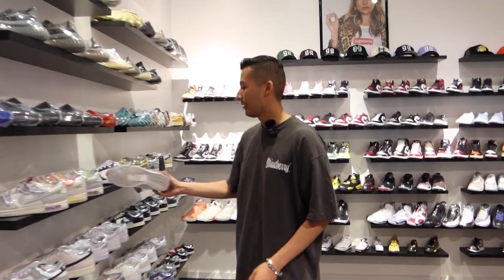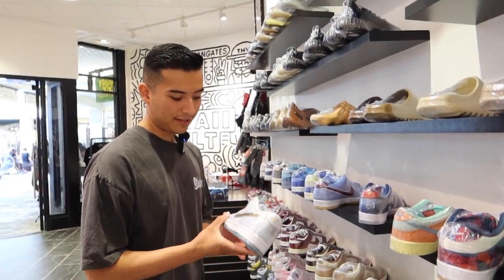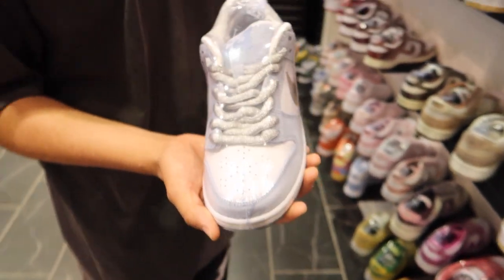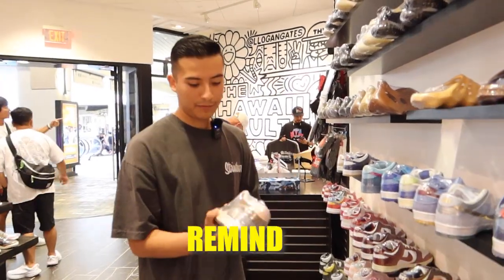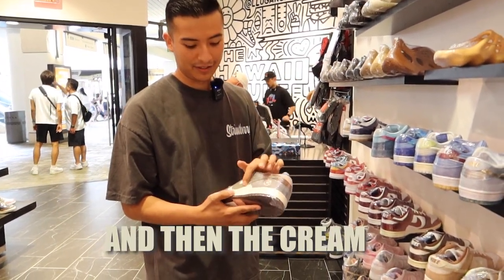They got a good amount of lots too. And a lot of sizes in most of them. Got the Sean Clivers. Do you like these? I always like these. I like the snowflake. I definitely do like these. The Udos, because they remind me of ice cream. Because they have the brown, the pink, and then the cream.